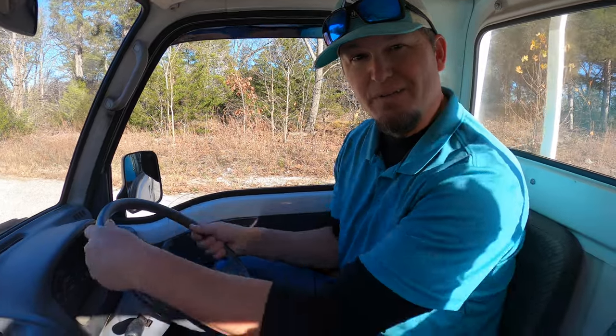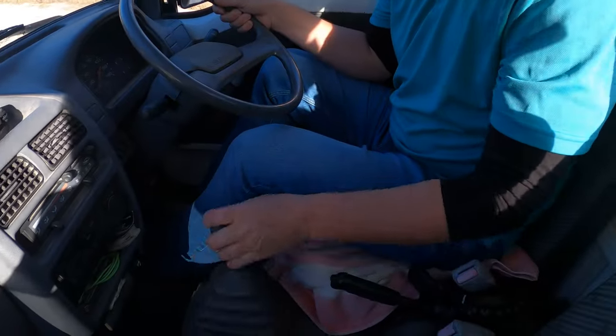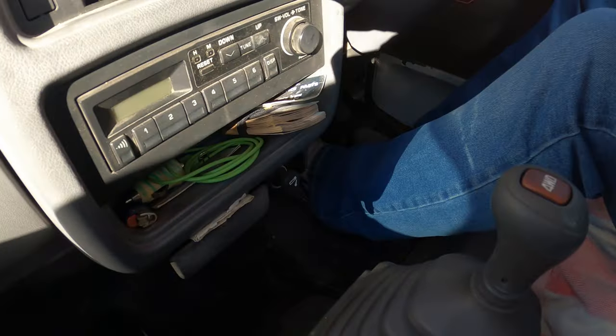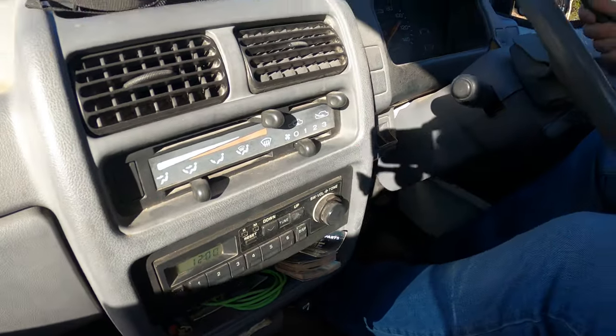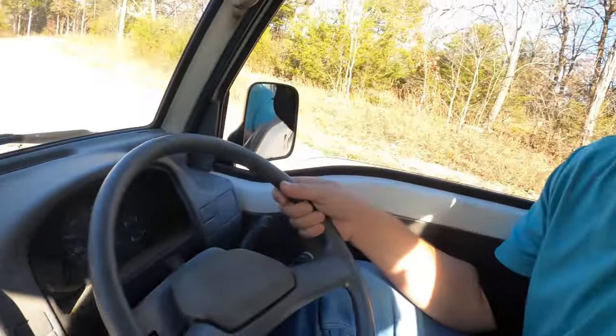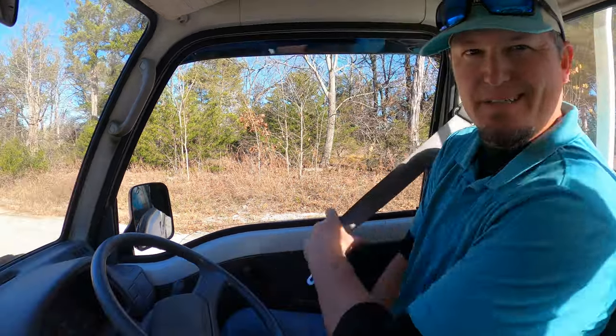See, we have a steering wheel. We have a gear shifter, we have a mercy brake, we have a radio, we have HVAC, and we have this fancy speedometer. It says 140 kilometers an hour. I don't know about that. I've had it up to 37 miles an hour, and I think that's all she's got. But the good news is, she's got such an impressive motor, she gets 44 miles to the gallon.